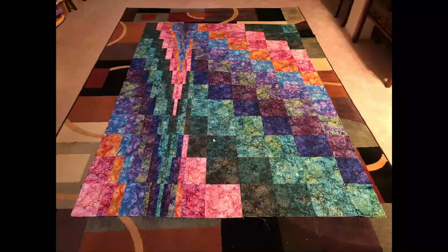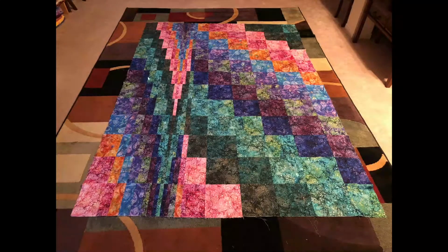But if this was truly a Bargello, you see this design that's happening here, that's coming down? Well, that would have continued over here and gone up and down. But somehow, and again, I'm going to talk about this tomorrow on the Idiot Quilter, I screwed up. Well, it wasn't totally my fault, but yeah. Tune in tomorrow to the Idiot Quilter for that.